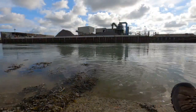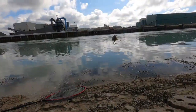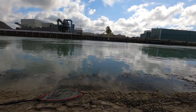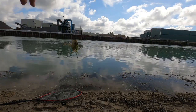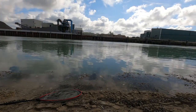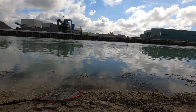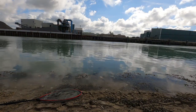Not the desired species, but a little bass, a little schoolie. Well, we're catching a lot of these. They're not the target species, that's for sure. Right, a little male shore crab. I'm sure he would like to get hold of me with his nippers.